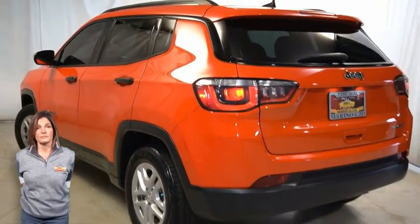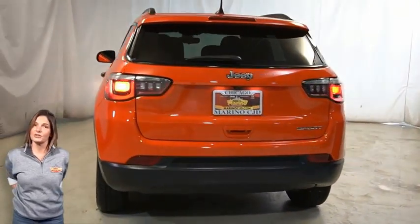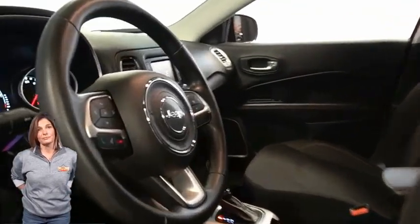incandescent tail lamps, deep tinted sunscreen glass, manual 6-way driver and passenger seats, steering wheel mounted audio controls, 17,000 miles on the odometer.